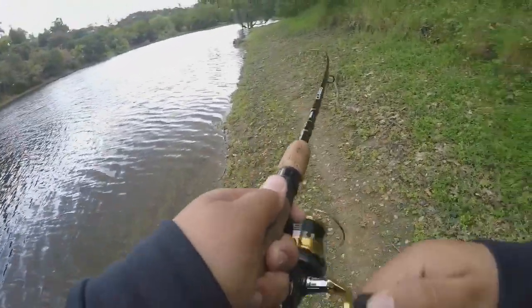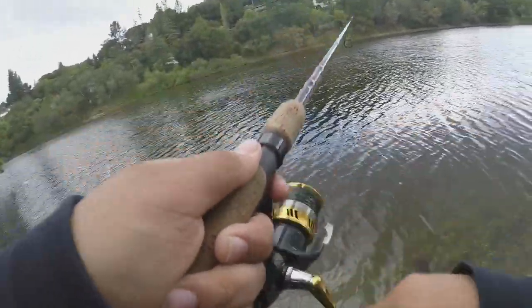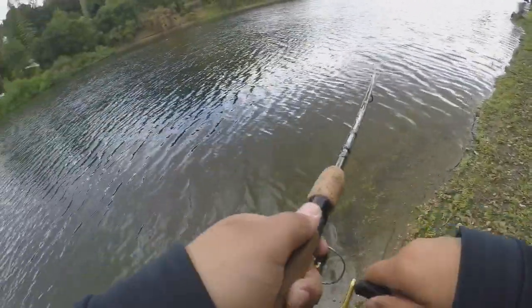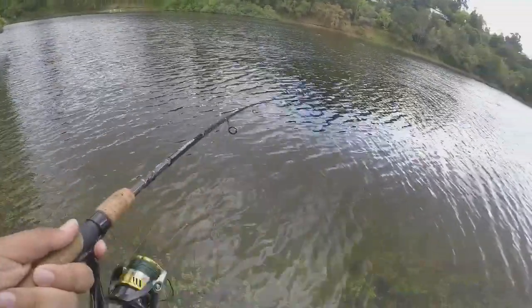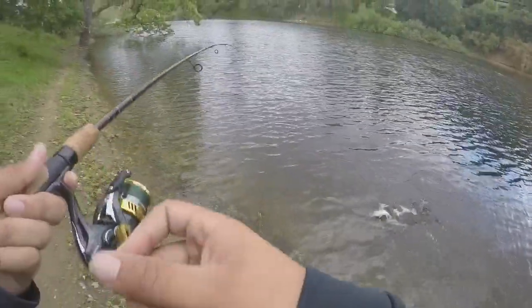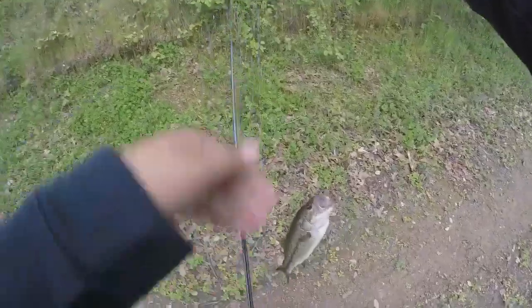Got one on spot number 2 on the Ned rig. That's not a bad one. They're all fighting real hard. Not a bad one. Me saying that for this pond, it's not a bad one. That's probably the biggest of the day. He choked it and hammered that Ned rig.